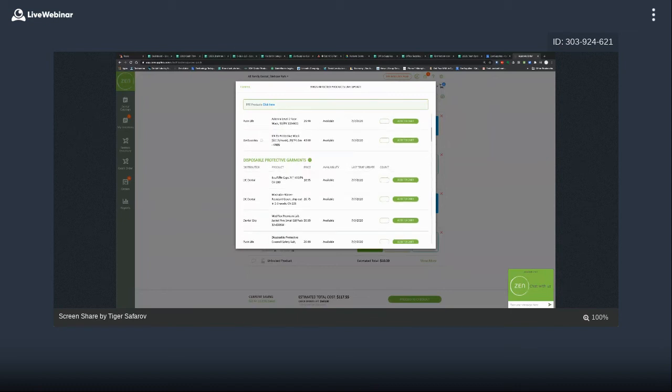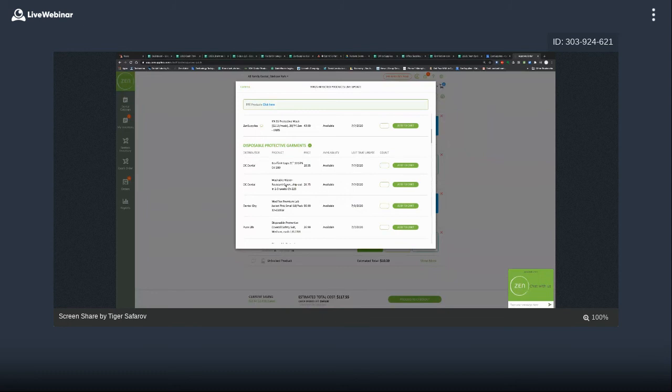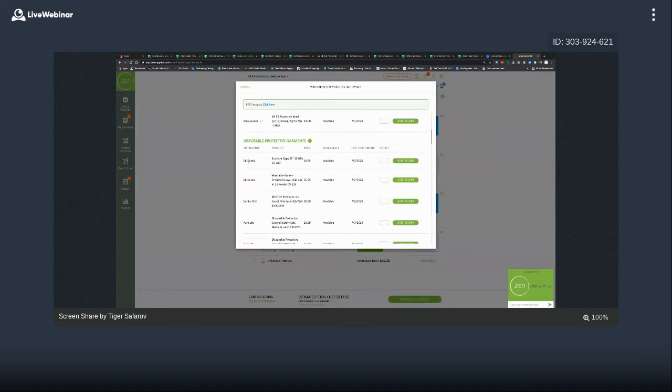Then you just go through all the products. Unfortunately, there's no way to click on a product and see the product yet, because we just wanted to pile up the sheet together so that people can go in, see the product, and put the quantity.